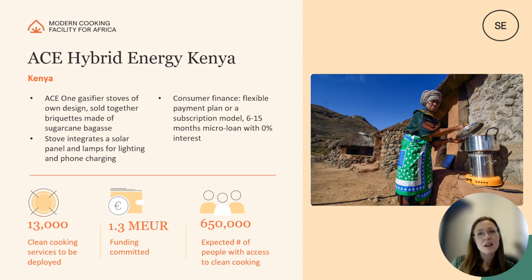Finally, a couple of examples of our portfolio companies whose business models are based on sales of fuels produced from agricultural waste. The first one is a rather recent addition to our portfolio, ACE Hybrid Energy Kenya, which is known for their operations in Cambodia, Lesotho, and Uganda.